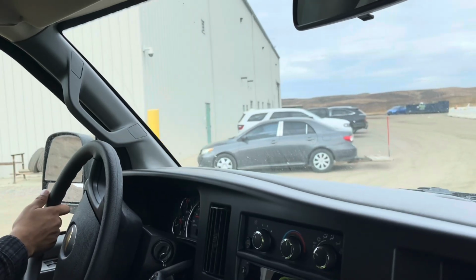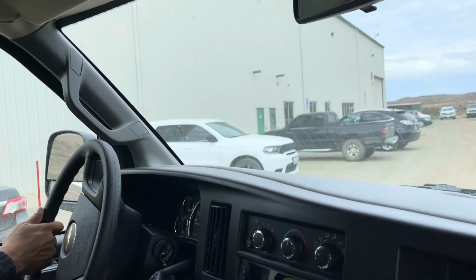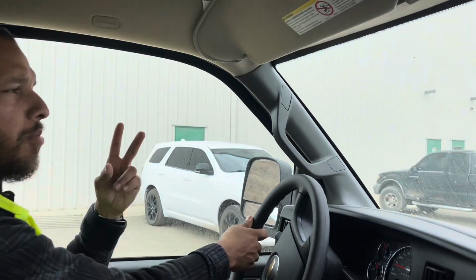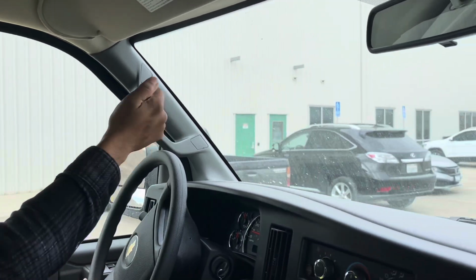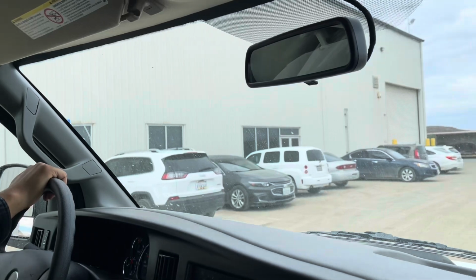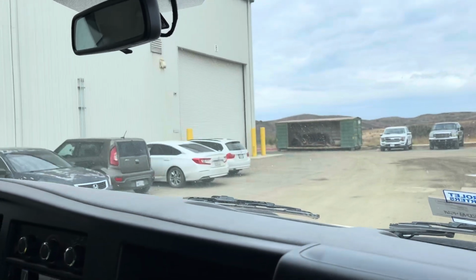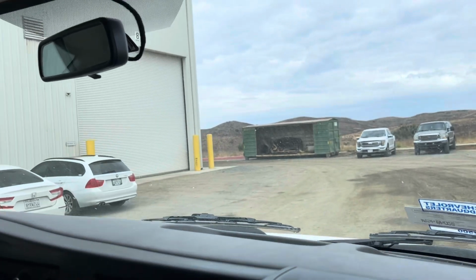So this is our new shop. We have 8 total vehicle bays here in the shop. Two of them are completely drive-throughable, so you can drive all the way through the building. One of them is a wash bay. The other one is a maintenance bay and also our welding bay.